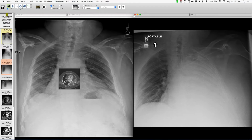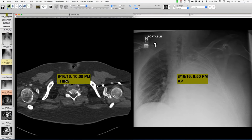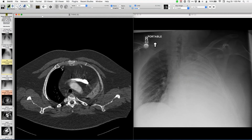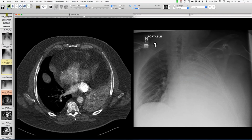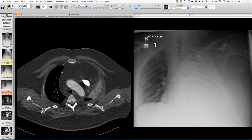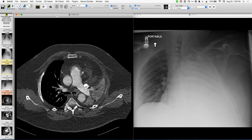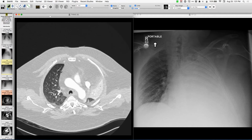So here is the CT that goes along with that. It's the same time, just a few hours later. So here you can see that the airless lung, pretty much 99% airless, is kind of small. A little bit of air down there, but not much else. Let's look at the airways and see how far we get.